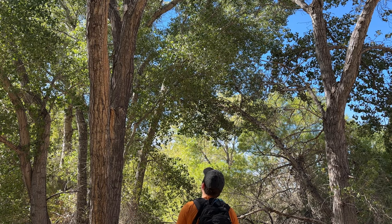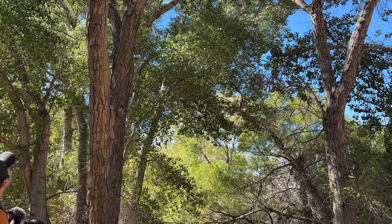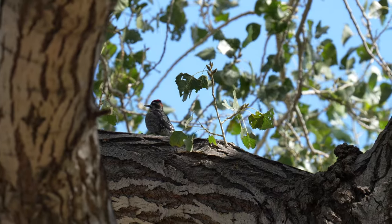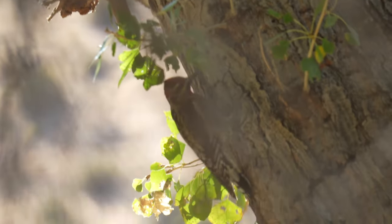I said I'd move on to the next hotspot, but I was quickly distracted by a drumming noise I was hearing. I spent a little bit looking up into the tree, and then finally got eyes on a red-naped sapsucker. This wasn't the only one around, there were actually a few. I counted about three or four in the area.